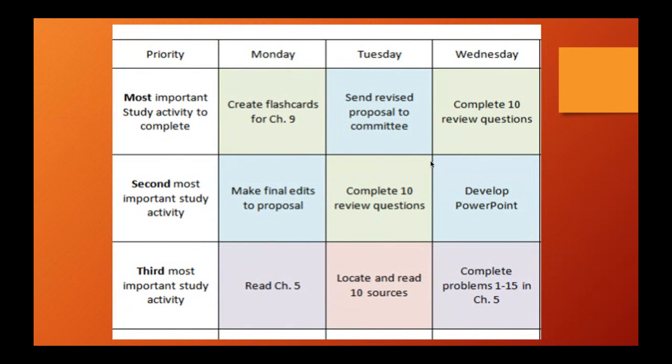So this is a small screenshot of what the daily prep schedule looks like, but on the top of the page, it has your 3 goals for the week, your 3 big goals. And then for every day of the week, there's listed by priority, the most important study activity, the second most important study activity, and the third most important study activity. And then there's also a line for other activities.